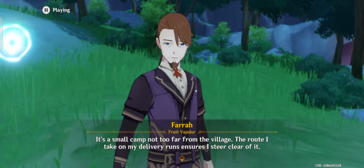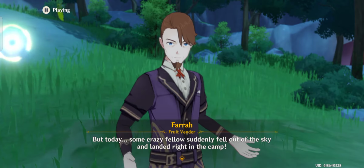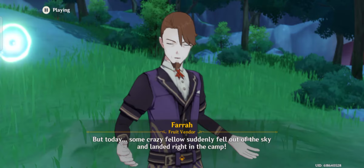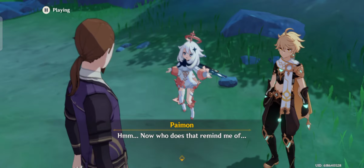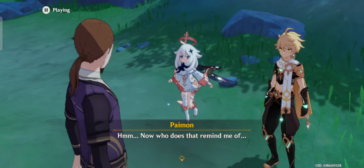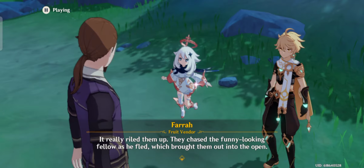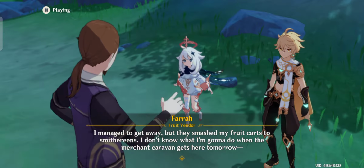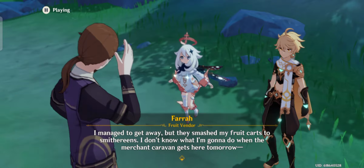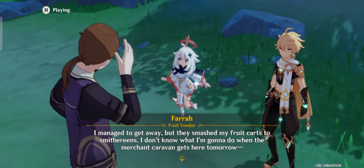It's a small camp not too far from the village. The route I take on my delivery runs ensures I steer clear of it. But today, some crazy fellow suddenly fell out of the sky and landed right in the camp. Now, who does that remind me of? Oh, it really riled them up. They chased the funny-looking fellow as he fled, which brought them out into the open. I managed to get away, but they smashed my fruit carts to smithereens. Oh, I don't know what I'm gonna do when the merchant caravan gets here tomorrow.